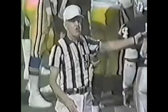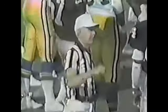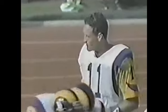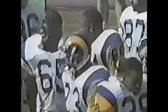Encroachment number 55, defense, whistle dead before the snap. Retry. Matt Millen. Everett came out of the game earlier with a mild concussion, but he has come on and hit the big play of the ball game to Aaron Cox.